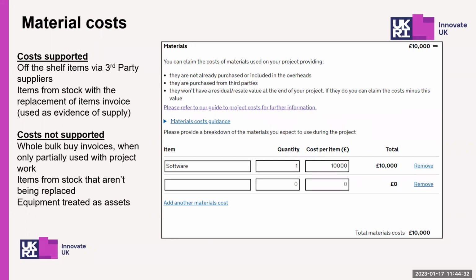So any items which you would usually recharge as per your company policy should be listed in capital usage. Materials supplied by associated companies or subcontracted from other consortium members must be listed at cost, excluding any profit element or margin.